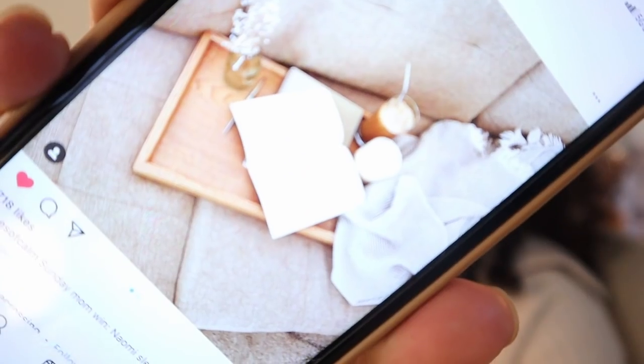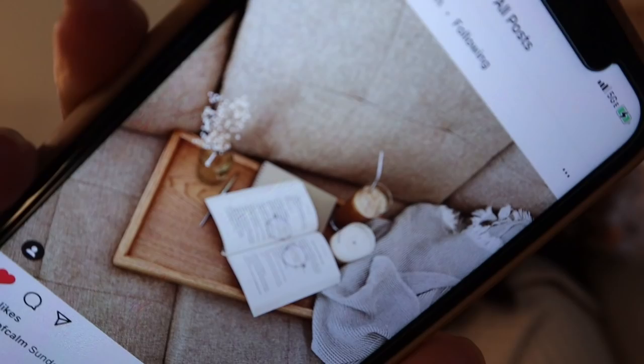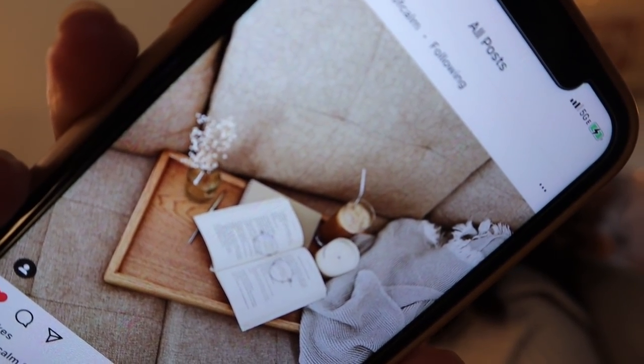I love this. I have a tray, I have a blanket and candles. It's not focusing, kind of. There we go. This is from Doses of Calm. I love them. This is what I do. I'm like, okay, this is cute. I'll just incorporate the tray. So I have a tray here. I'll incorporate the tray, maybe a blanket, maybe baby's breath.